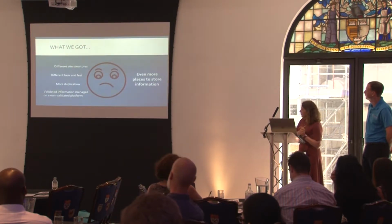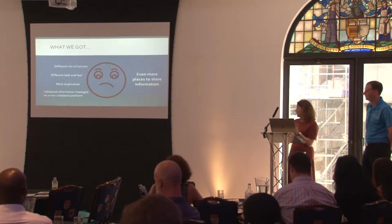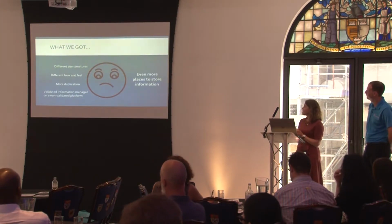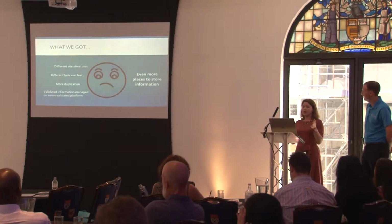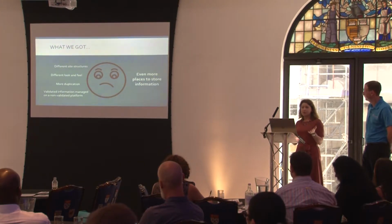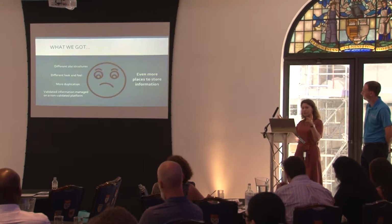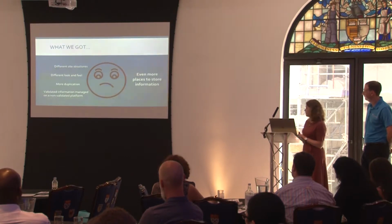So what we ended up with, we didn't actually reduce any file storage. Like I mentioned, we had lots of different site structures, lots of different look and feel. So if you're a new person in our organisation and you had access to maybe 3 or 4 different sites, sometimes more than that, they would all look completely different. You would have to relearn how to find information, how to upload information, and where to upload this information on all these different sites. We just got more and more duplication.